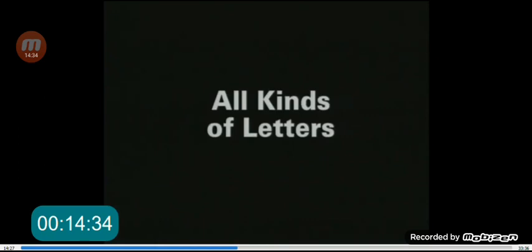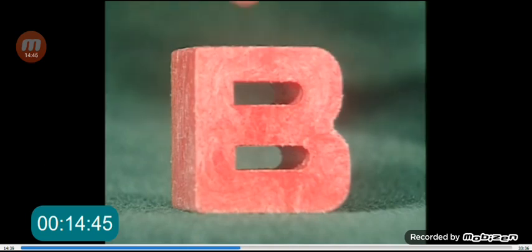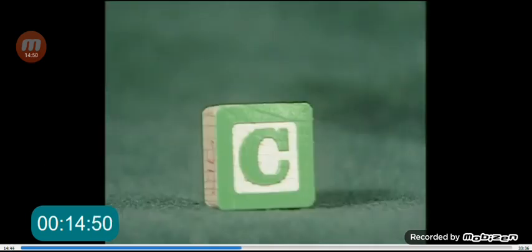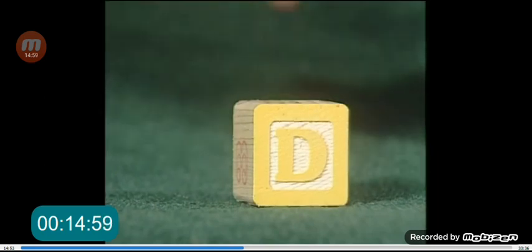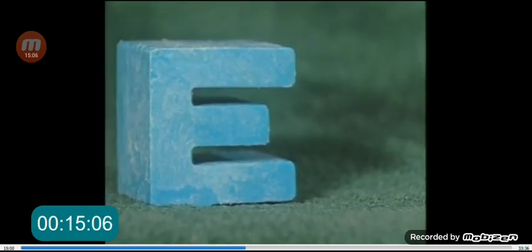Letters come in all sorts of shapes and sizes and colors, too. Here's the blue letter A. See this? It's the letter B. Here's the letter C. That's a green C. Here's D. Here comes the letter E.